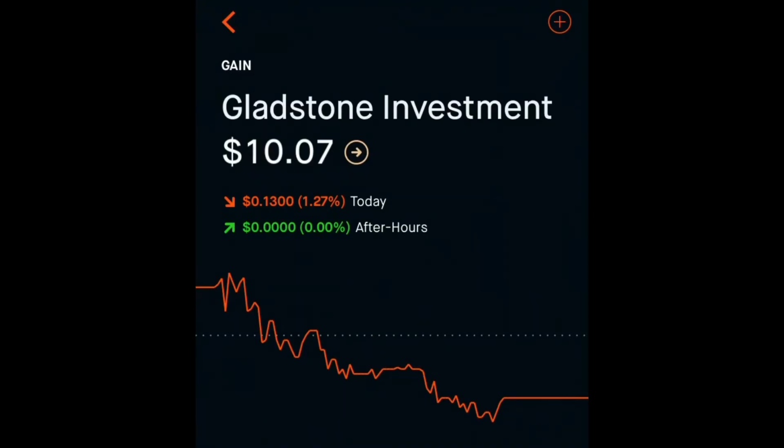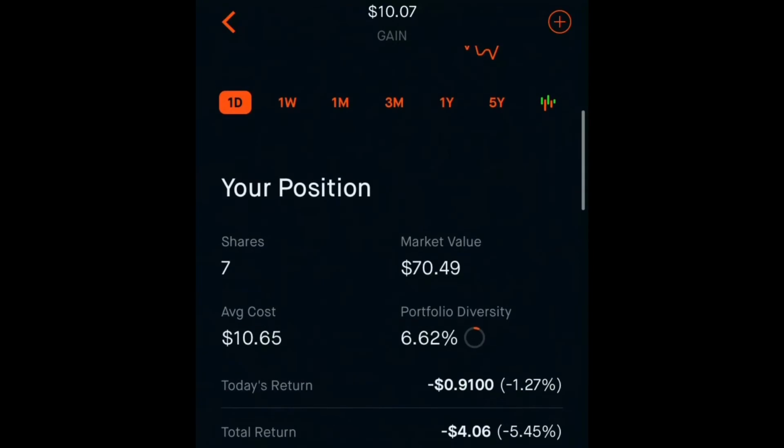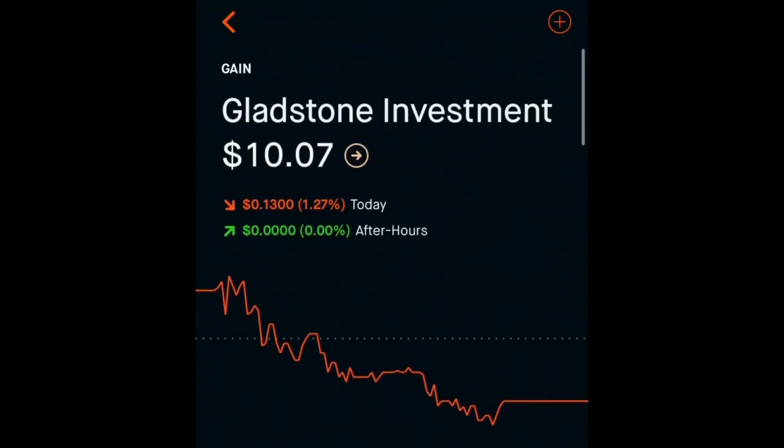If you're doing what I do, I'm just buying a little at a time. So Gladstone, again, at $10.07. We have 7 shares. We do have a dividend pending. We'll go ahead and take a look at those later.